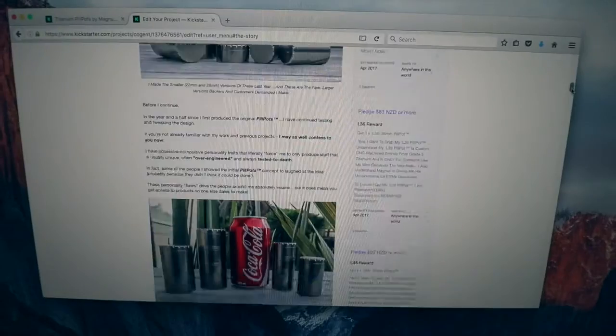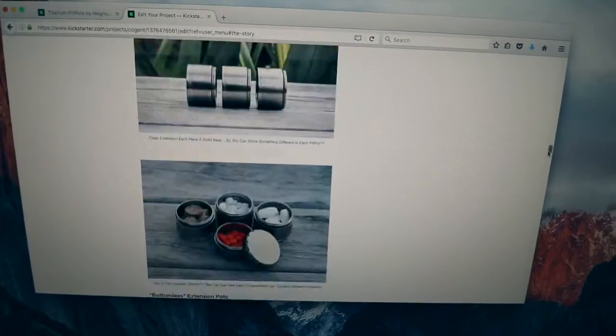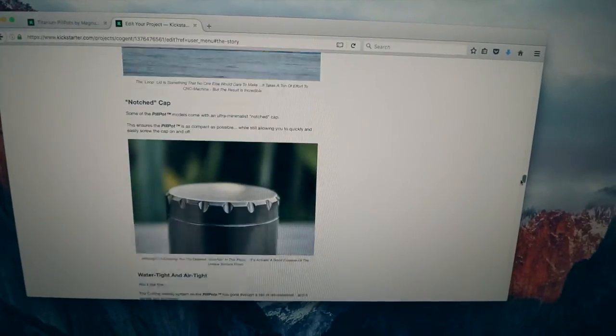Okay, so the time is exactly 10:15 PM. I've been working all evening. The project page is fully finished as of right now. I'll give you a quick skim view of it. So that was only about halfway down it. It's a very long page. It needs to be that long. So what I'm going to do now is basically click the launch button and launch it.